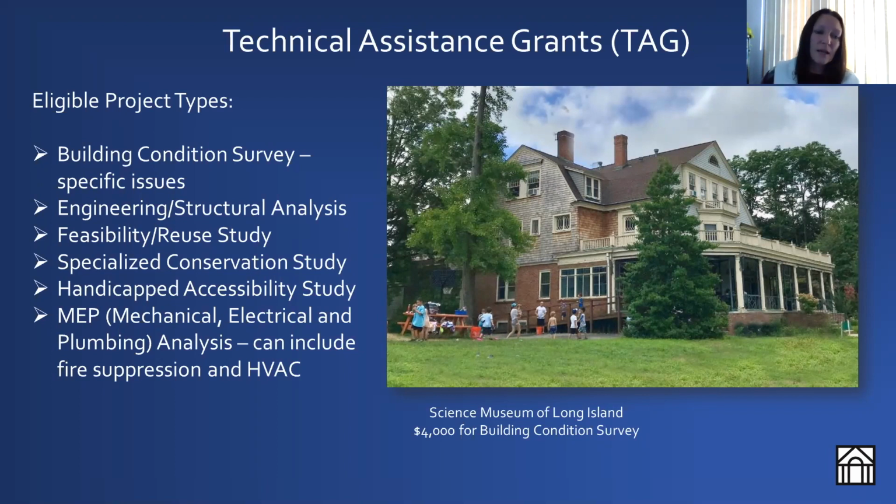And lastly, mechanical, electrical, and plumbing analyses. So if you need to upgrade your HVAC system or put in a fire suppression system, and you really want to preserve the historic fabric of your building and not go ripping into walls, then one of these studies will help you lay the groundwork for that project.